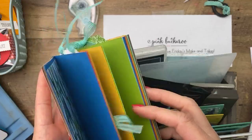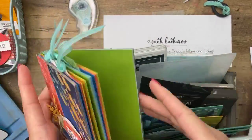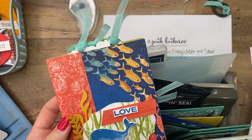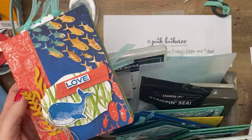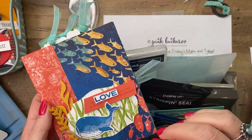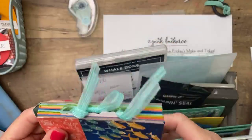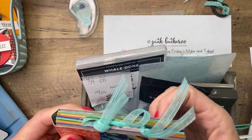And the class includes the PDF for all the projects, as well as a pretty long video, 27 minutes. I find that's a really long video for me. 27 minutes showing you how exactly to make this cute little board book, this mini album, okay?